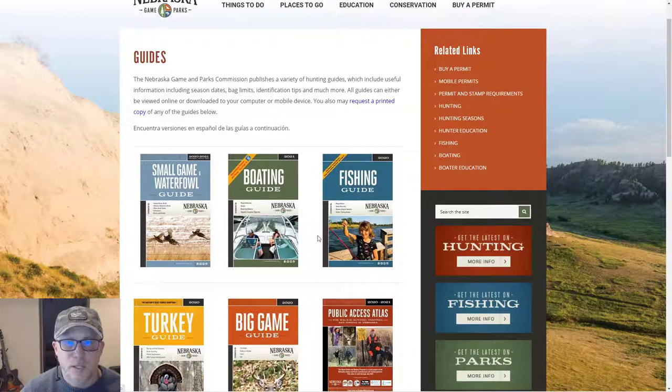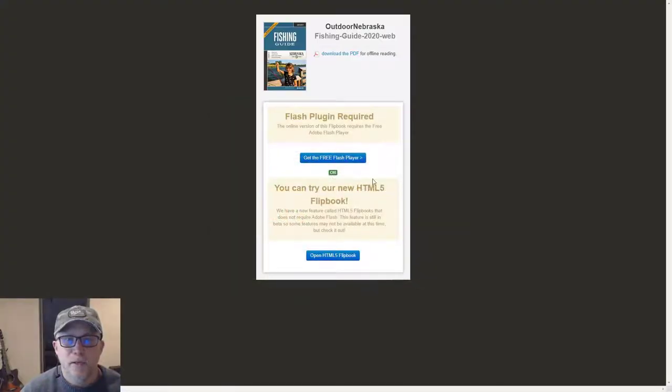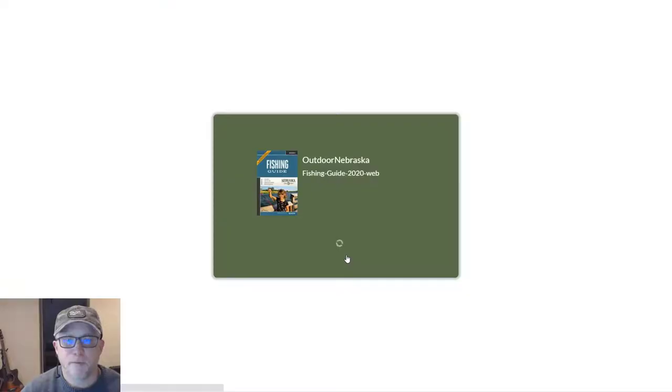Let's go ahead and actually just click into one of these and give you an idea of what it looks like here online. So I'll just pick the fishing guide. I'm presented with a couple of options: get the free Flash player or open HTML5 flipbook. You'll want to most likely use the second option. Flash has been deprecated. Not many browsers support this anymore. Oh, you can also up here download just a PDF. So that would also be a good alternative. That PDF would be pretty easy to print out if you wanted to. In a little bit, I'll show you you can actually order these books from Outdoor Nebraska, and so you can get a printed copy through the mail from them too. But let's go ahead and click on this open HTML5 flipbook.